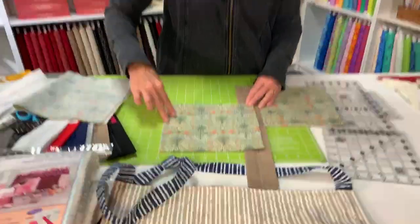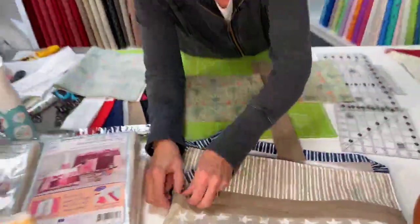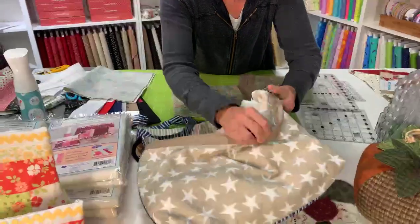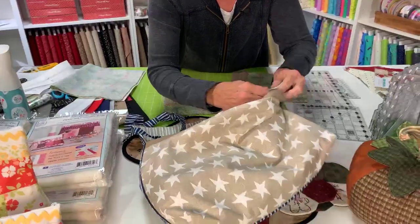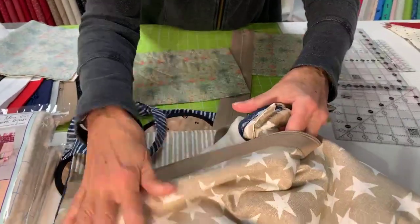Okay, I just put a little angle quilting. So now my little seams are finished off. If you look inside this bag, my seams are finished off inside. So I did the same thing with this one.